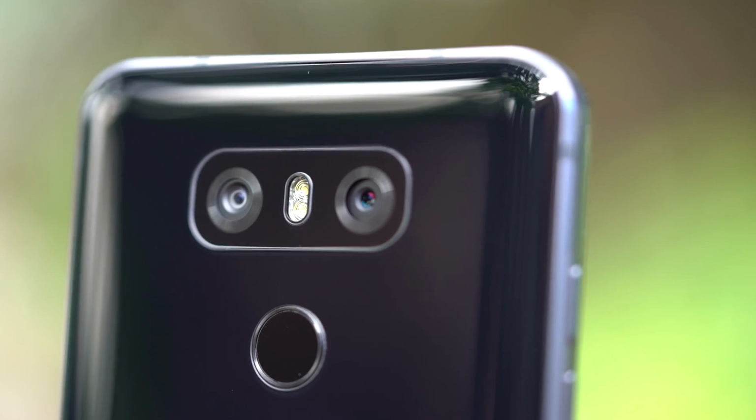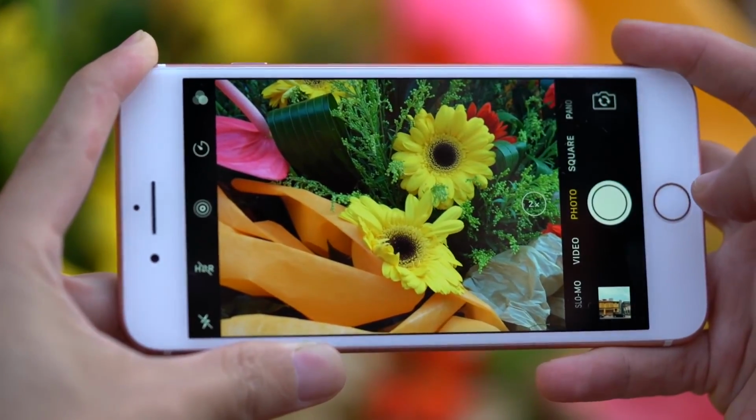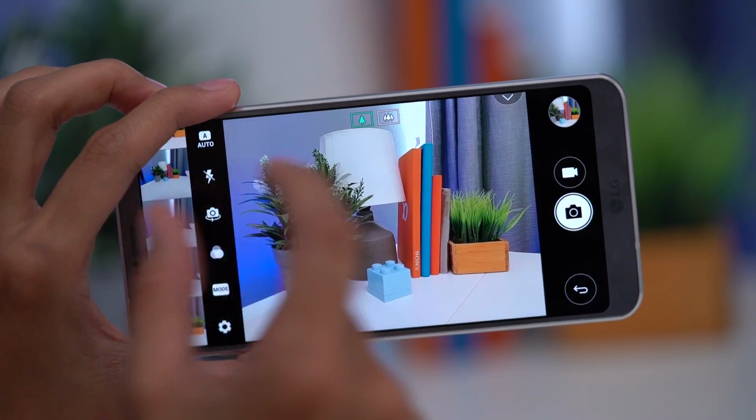When it comes to smartphone cameras, there are currently two camps. Single camera shooters like this one, and the new trendy dual camera bunch. The LG G6 belongs to the latter, although their implementation is a bit different. On the G6, the second camera is a wide-angle lens, not the usual zoom lens found on the likes of the iPhone 7 Plus.